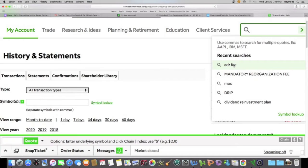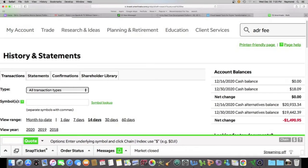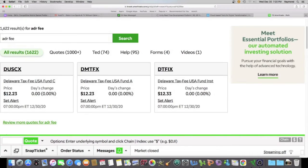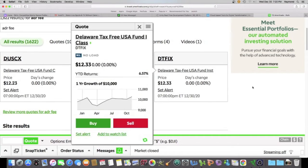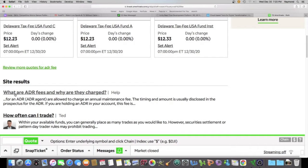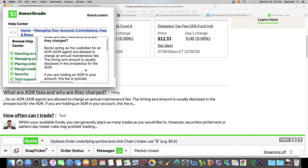So here, you go up to the search box, and again, this is TD Ameritrade, and you just type in what you saw, ADR fee, return. Now let's scroll down and see if we see a definition. Check it out. What are ADR fees and why are they charged? Let's click on it. And here it is. Here's the text.